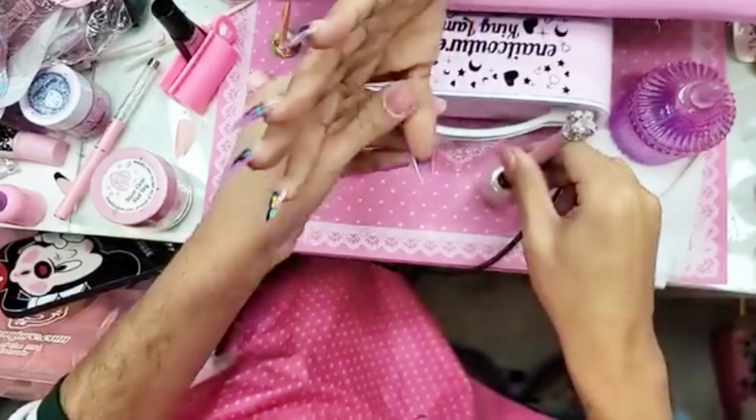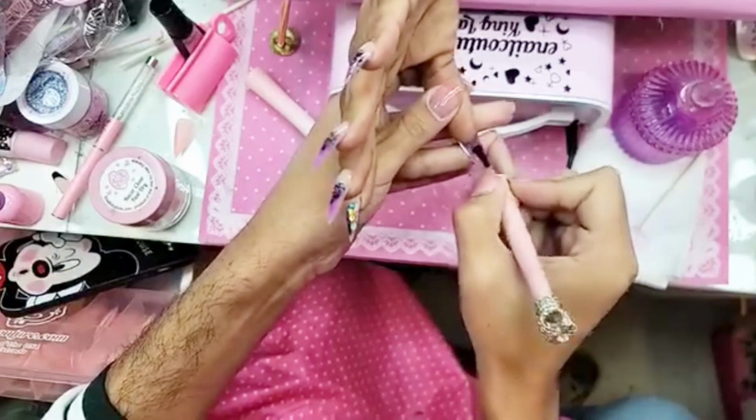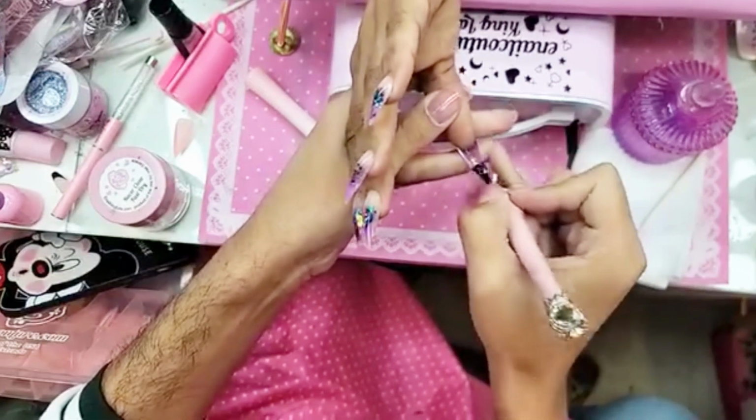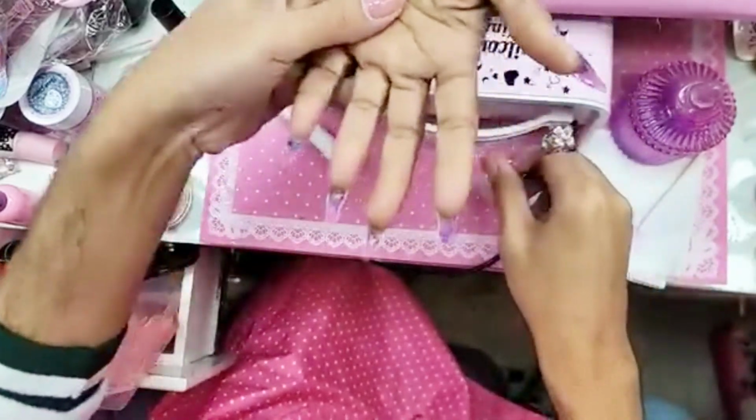Oh, just like her, not me. The nails are an extension of who she is. Aww. There's a saying in Spanish, que las cosas se parecen a su dueño. So that means things look like their owner. So beautiful nails for a beautiful lady.